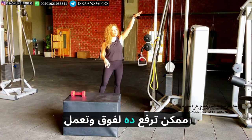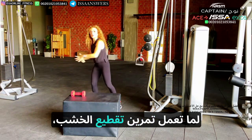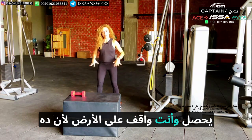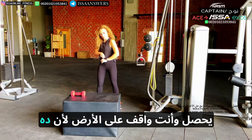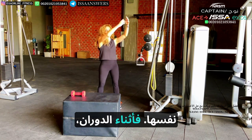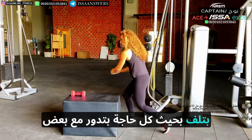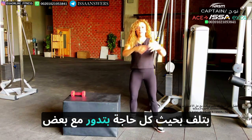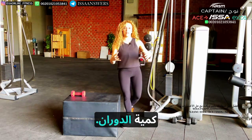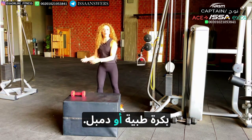You can then lift this up higher, and you can do wood chops. When you do wood chops, they're great for your obliques, but it's important that you don't get the twist happening as your feet are grounded, because that might create too much torque in the bump itself. So as you twist, make sure you pivot with your back foot. You pivot so that everything's turning together, or you do a squat and you reduce the amount of twist. And you can of course do that with a medicine ball or a dumbbell.